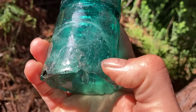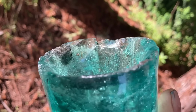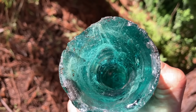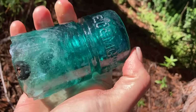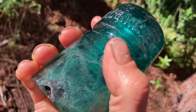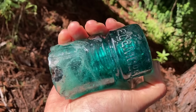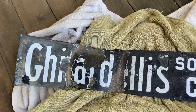There's like a weird melted crack right here, but it's in the making. It's like actually got a big surface texture to it on this side. I mean, they just didn't care. This is just a total utilitarian object, but today we love imperfection in our antiques. And so that's, look at how special that is. God, killer. And we can't forget about this bad boy here.